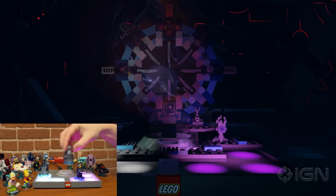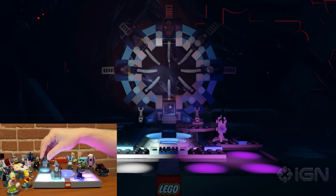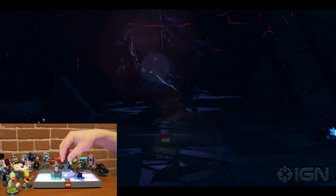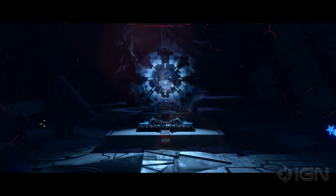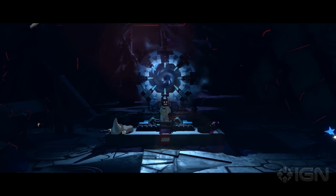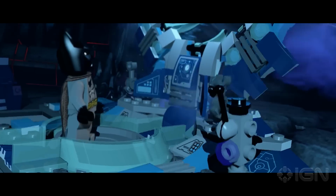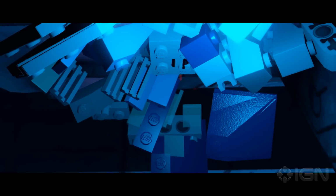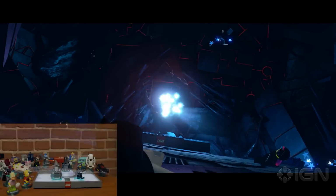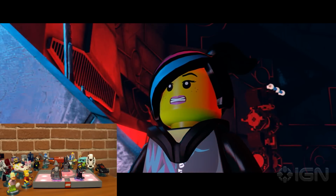So what are we looking at here? As you can see on the portal, on the toy pad, we've got the different characters now being placed, as the lights show you where you need to put them. So you can put Batman on the blue light, Wildstyle on the pink light, and that's going to bring them out of the gateway. Okay. Into what's basically the hub world for the game, which is Vorton. And you're getting a majority of the universes you listed right out of the box.